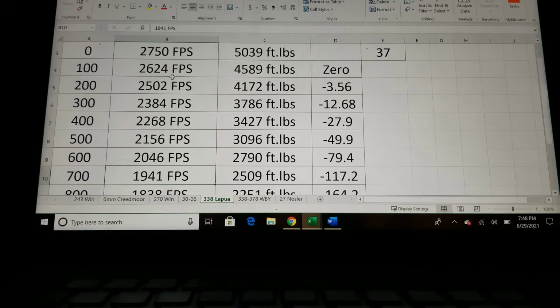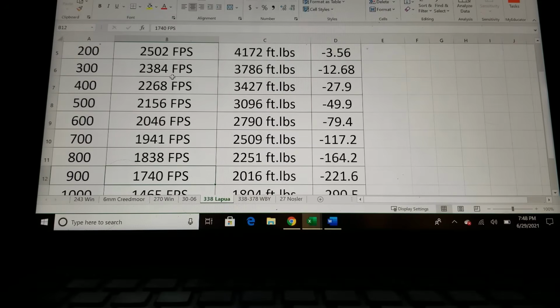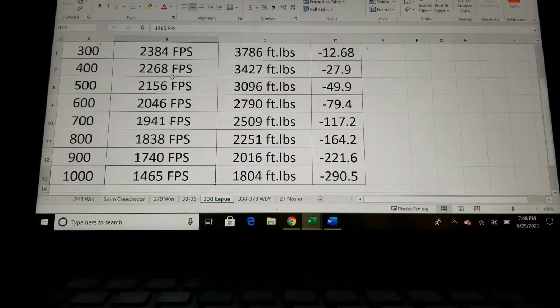But let's go ahead and look at where these two shine out to 1,000 yards. It's still going 1,465, and then about 100 foot-pounds less of energy at 1,800. And the drop is about 30 inches more than the 338-378 Weatherby. Still, these cartridges are pretty awesome out to 1,000 yards.